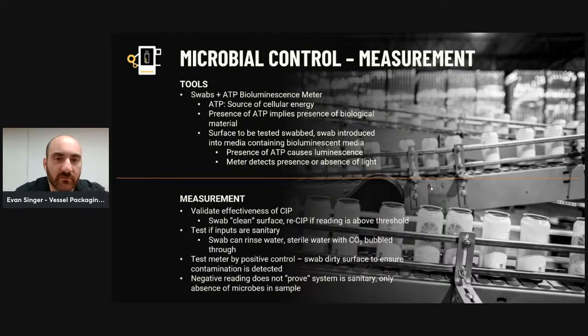So how do we measure for microbial control? You can definitely do plating of beer, of swabs on lines, and get results a day or days later. But when it comes to filling, we like to have real-time feedback that a filler is or isn't clean. And the tool that we use for that is an ATP bioluminescence meter.